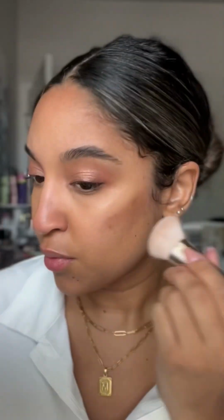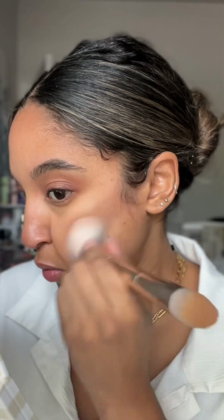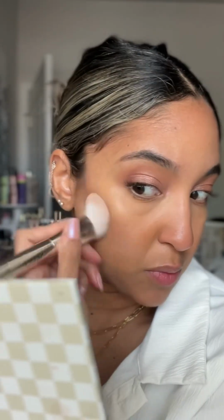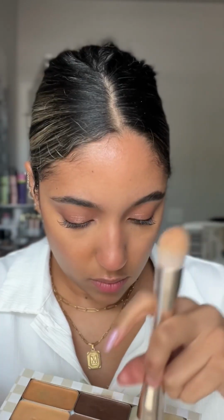I was trying really hard not to mess up my hair because I didn't have time to fix it. So note to self, do your makeup first, then do your hair. Let me know down below, do you do your hair first or your makeup first whenever you're getting ready? For me, I always have to have my hair done first and then I could do my makeup. I don't know why I do it that way. It makes more sense to do it the other way, but here we are anyways.